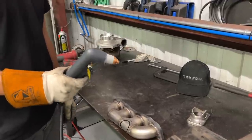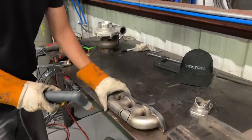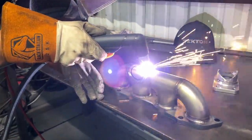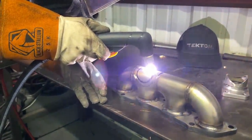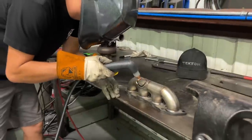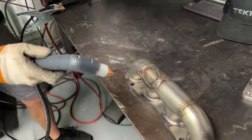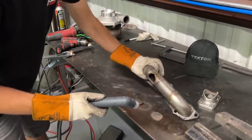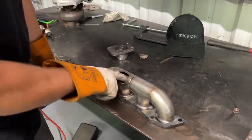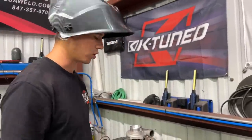Oh God. Big fan. This thing has some power. Give her a whirl here. Go ahead and clean that up a little bit with the die grinder. We'll be good to go. Yeah, that's so much faster than a hole saw. It's a lot faster than a hole saw. Yeah. For sure.